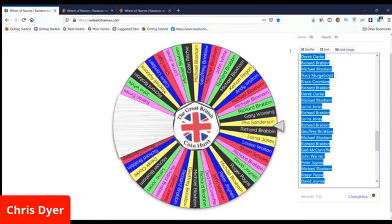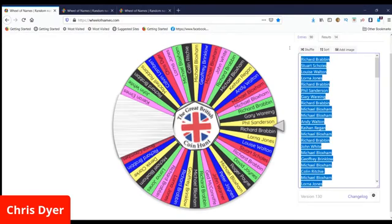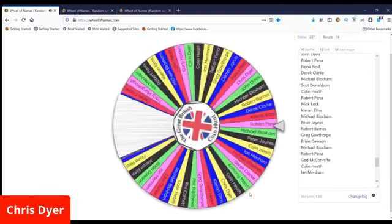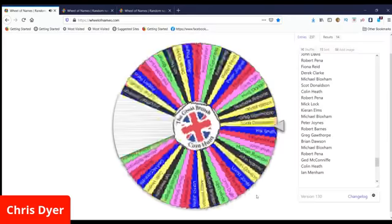I don't know what it is, but I quite like that. It's almost like a marbly effect, isn't it, on that piece.